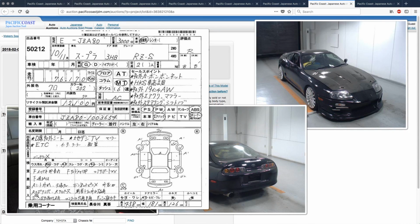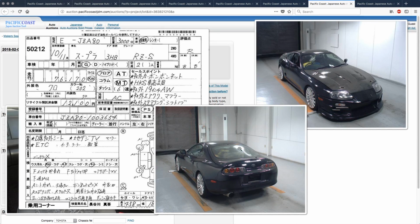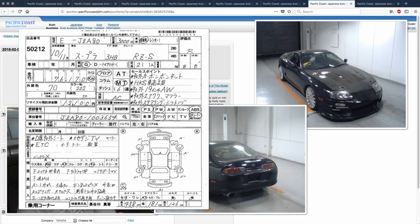Exterior has paint wave on it. This is original. Oh, black. It kind of looks like a dark navy blue in the pictures to me. Okay, so it's black. That kind of makes it look a little bit better in my mind. It looks like it needs some paint refresh, though.